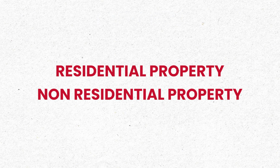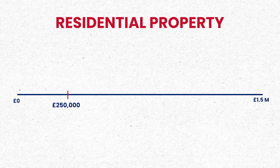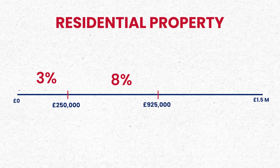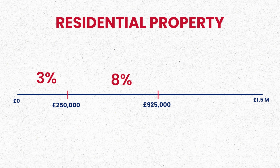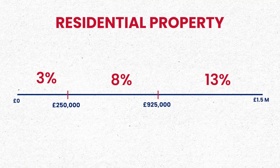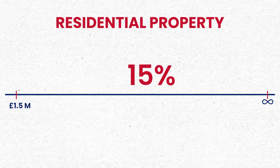Let's start with residential properties. Let's say a UK resident is buying a buy-to-let property. For properties valued up to £250,000, the SDLT rate is 3%. For the next £675,000, it's 8%. For the next £575,000, the portion from £925,001 to £1.5 million, it jumps to 13%. And that remaining portion above £1.5 million, well, that's taxed at a hefty 15%.